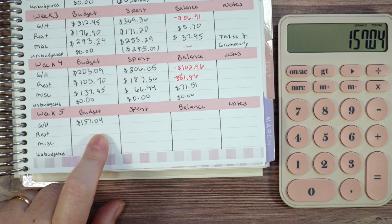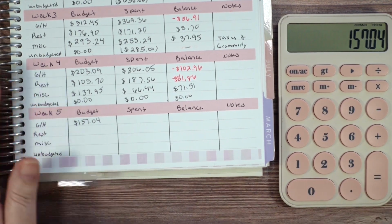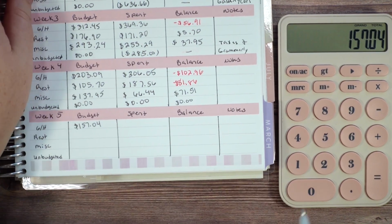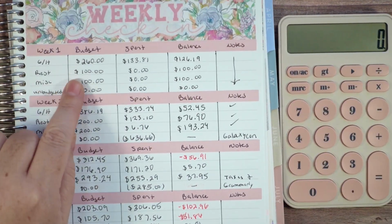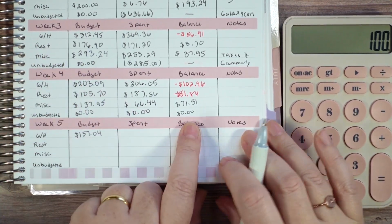Whatever's left of that. Today's the 23rd. 24th is Friday, and I go from Friday to Thursday. So every Thursday is a weekly check-in. I upload it on Fridays. Let's see. I have $100 for restaurants, as you can see here. And I spent it all, pretty much.